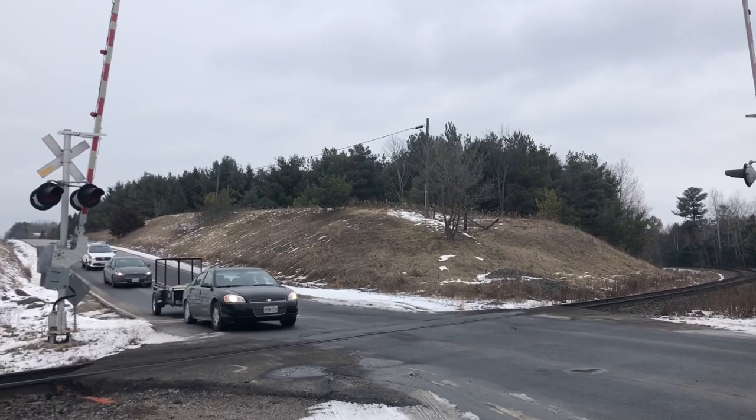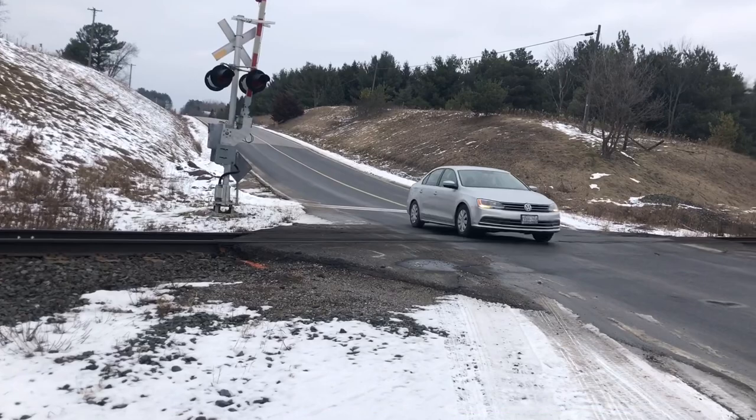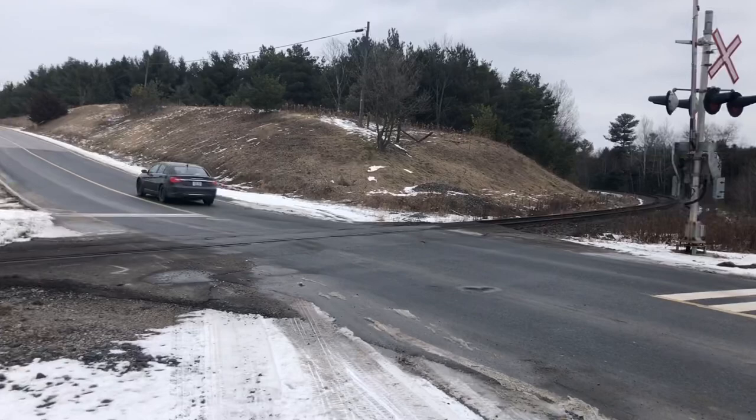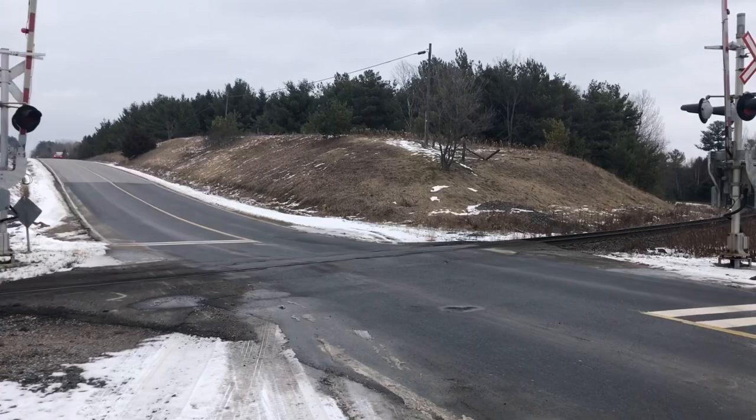Holy man, that was a really fast mixed freight train with a really awesome Leslie RS3L horn. That is definitely one of my favorite trains I saw today. This is by far the best train I saw today on this railfan trip. Anyways, I'm going to pause it for now until the next one comes. I'm going to see one more. If not, that'll be it.